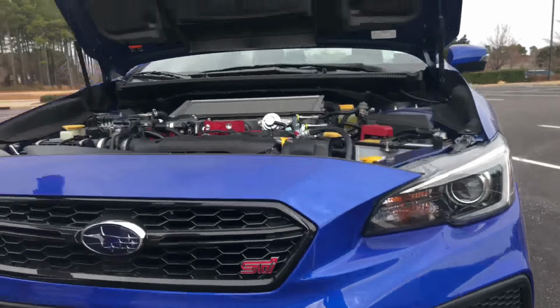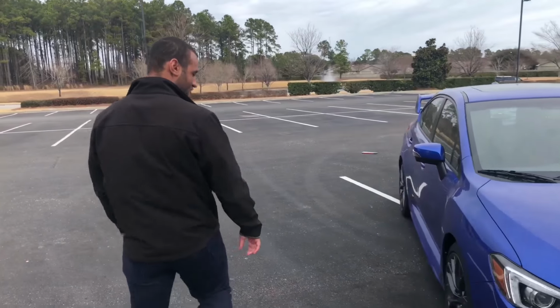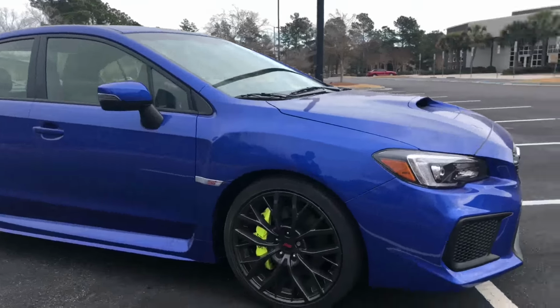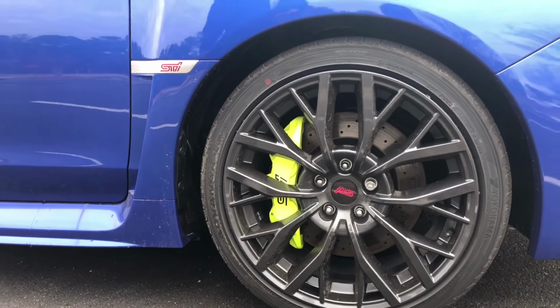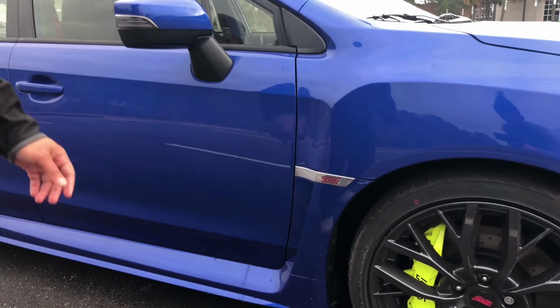Let's see what else we got here. Go ahead and close this for us. Let's go around here. We have your 19-inch wheels. Pretty cool looking. And then you have your neon brake calipers here. This is new on the 18 as well. And then we also have the cross-drilled brake rotors, so that's helping with your braking, your performance there. And then we have your STI badge again.